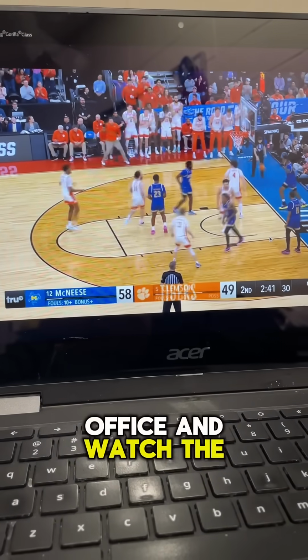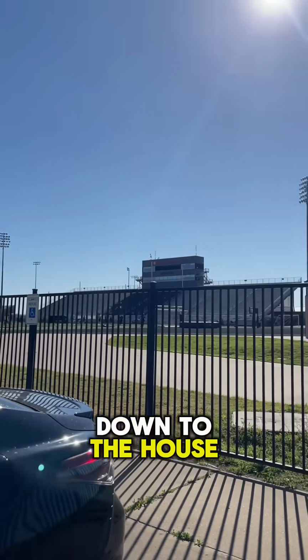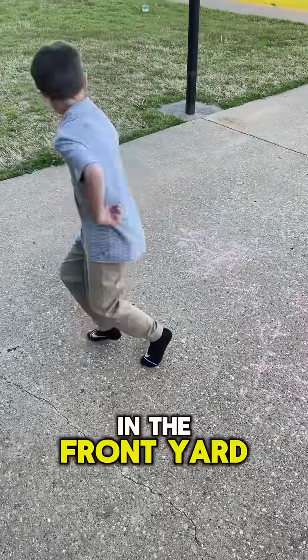I stay in my office and watch the end of the Clemson game. When I got done throwing up in my mouth, I grabbed my car keys and headed on down to the house. To get me in a better mood, I played some basketball in the front yard with my boys.